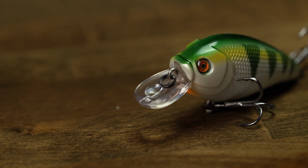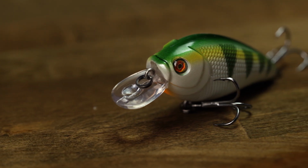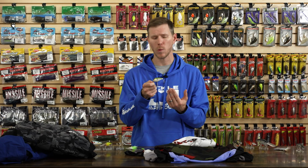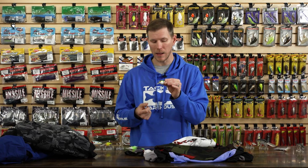The SR is actually gonna be silent, so you're still getting that kind of hard square bill action to it. It actually has a rounded bill up front, but with some of those shallower square bills, you're still getting that hard thumping action, but it's gonna be a little bit subtle as well with that silent approach to them.